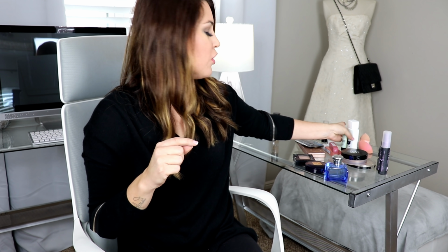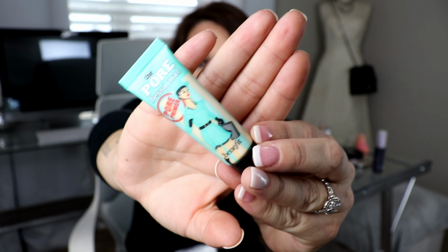And so as far as primers, I reached out to you guys on Instagram because I didn't even know where to begin. I was so upset from what the foundations had done to my face. I was scared to try anything else. And there were 2 products that everybody went crazy for. And here's the high end. I'm sure you guys all know this one.